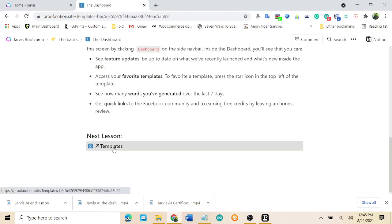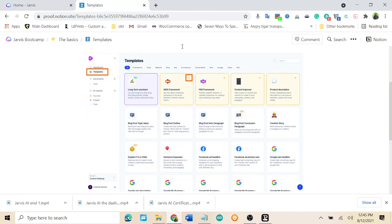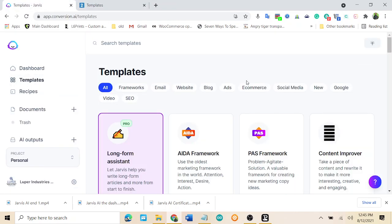Next lesson, templates. All right. This is the meat of the bones, right? This is the meat. Let's go over here. Let's look at templates and see what all we got. And you're about to be blown away if you've never been inside of Jarvis.